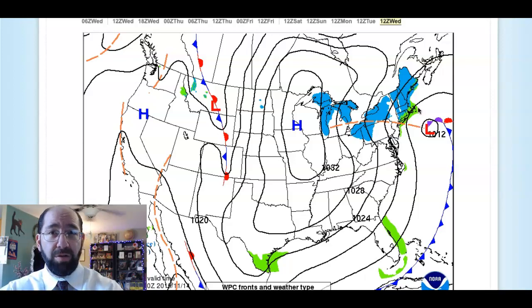What I just want to make you aware of is that right now there is far more data and far more support to keep this storm out in the Atlantic than towards the coastal waters, and far more likely for this to just be a scattered snow shower event with a lot of cold air. The focus here, to me, in this scenario is going to be the cold air.